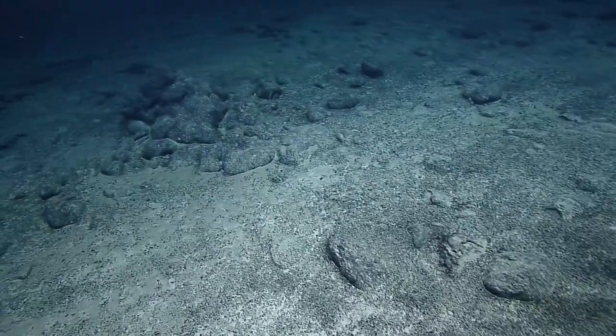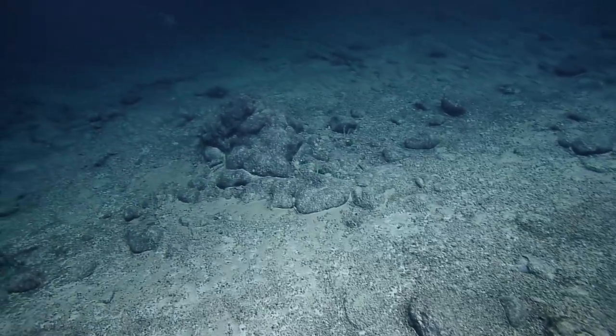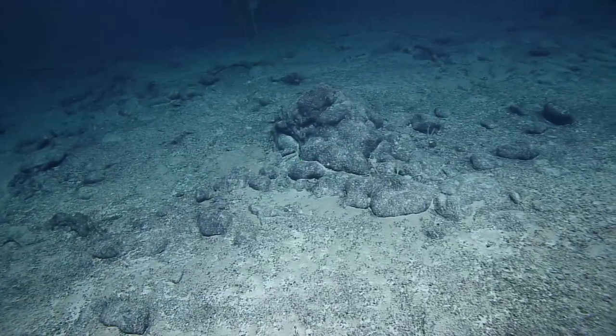Oh. Look at that pile of rock. Lava bubble or something there?